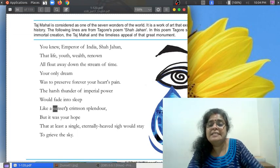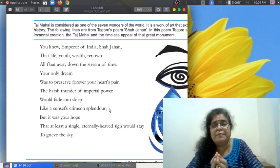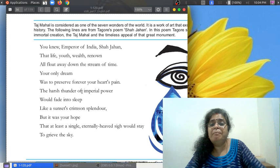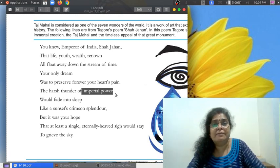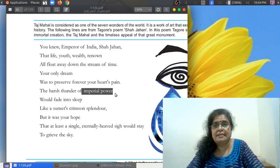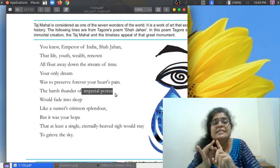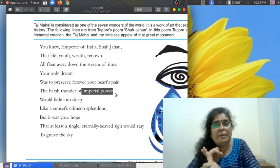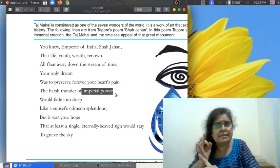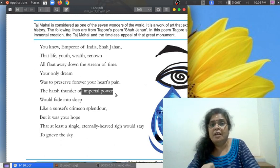So, like a sunset's crimson splendor, the beauty of the sunset, it will go away after a short time. Like that, the imperial power also will go away. That is the comparison here. The poet is comparing two things. What are they? The imperial power and the sunset. How can we compare these two things? Imperial power is very beautiful, isn't it? Very beautiful. Why? Every power.